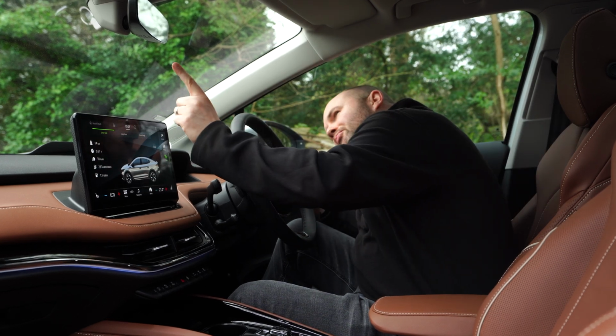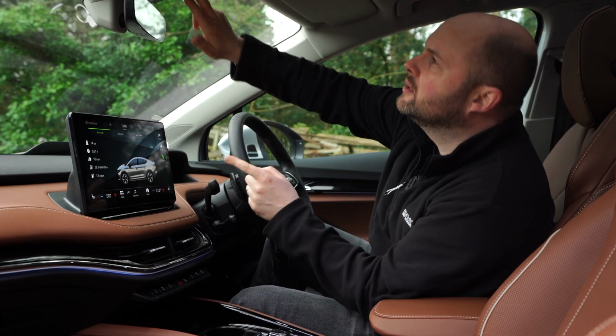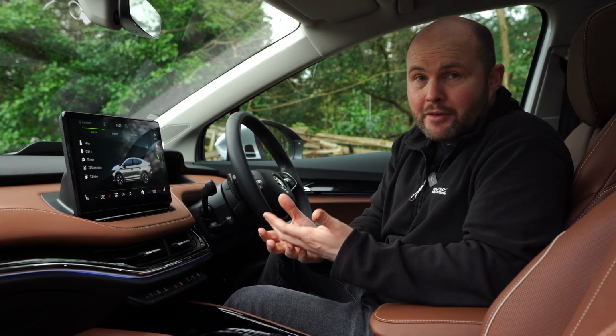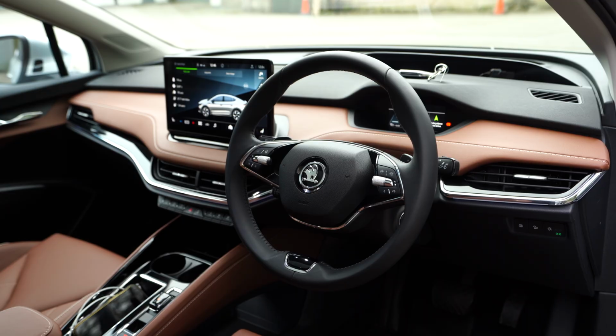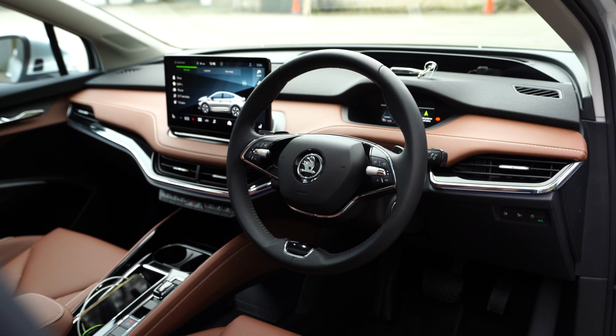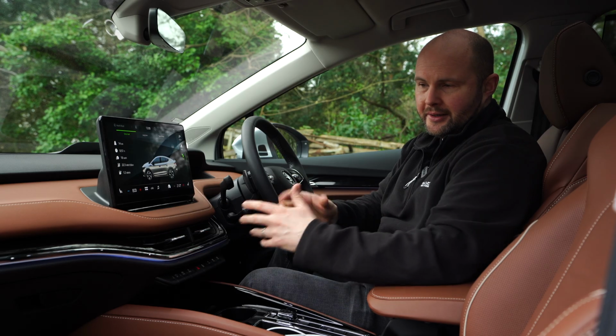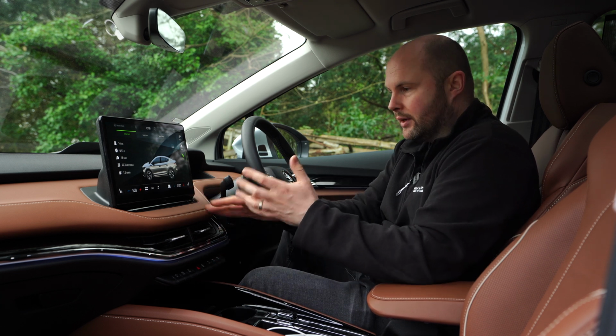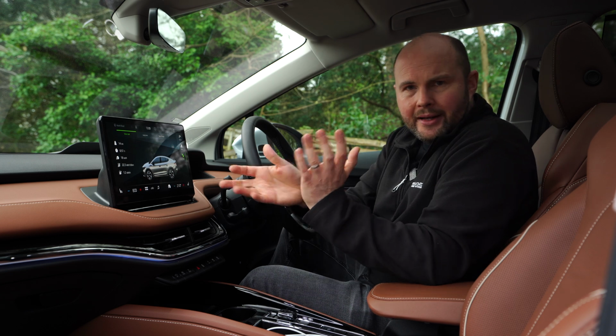There is no USB port actually, from what I can tell up here. If you want to use a dash cam, the Skoda Octavia for example has that as standard. I do like the little flecks of black that kind of just stand out in the car, and again it just works very well against this tan chocolate mocha lady marmalade leather.